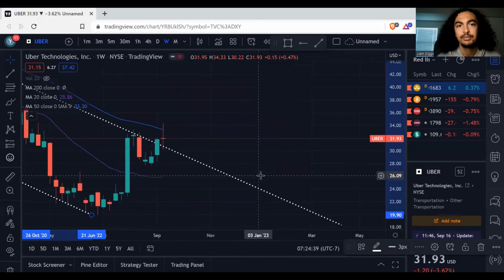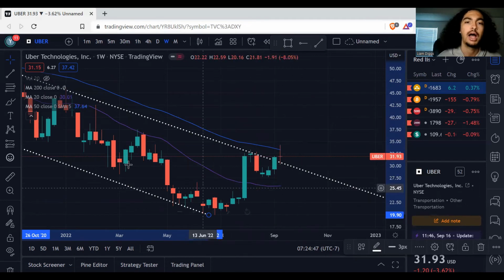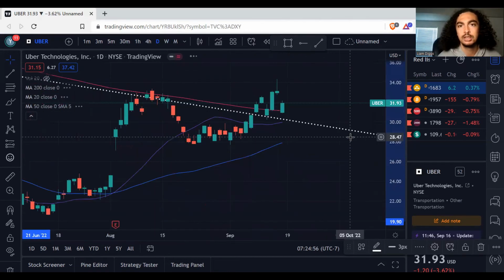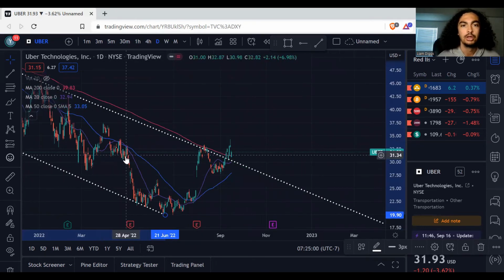I'll zoom in here. Last week we got this tiny doji candle right above our trend line. I think there's about to be a trend change here. I like this double U pattern. And so we'll just zoom in real quick to the daily time frame so you can see a little bit better. We have this U pattern, 1, 2, come back down.